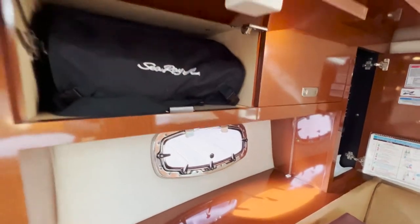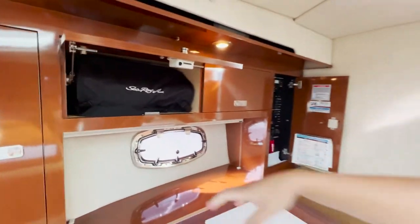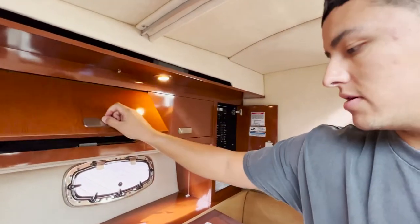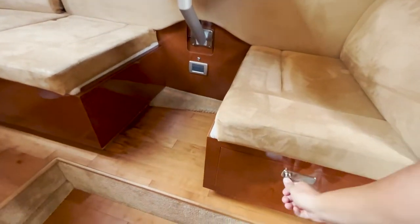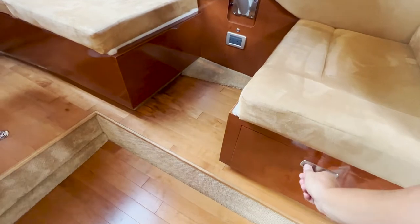There we go, same thing. Actually, on this boat, we still have all the manuals and everything that we keep up here. This is just another seating area for you guys. There's another little drawer here we keep stuff in.